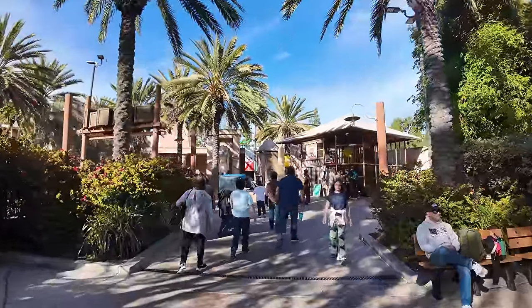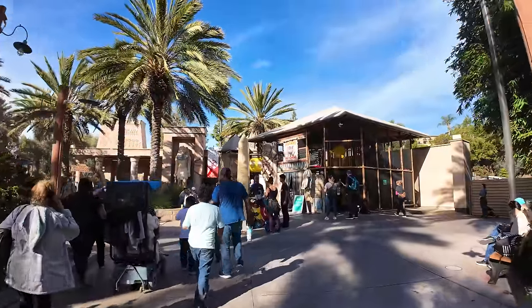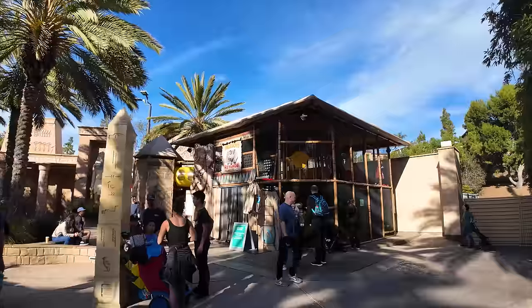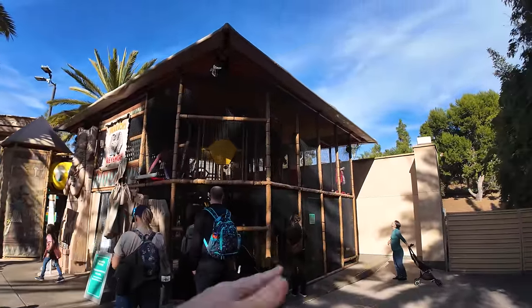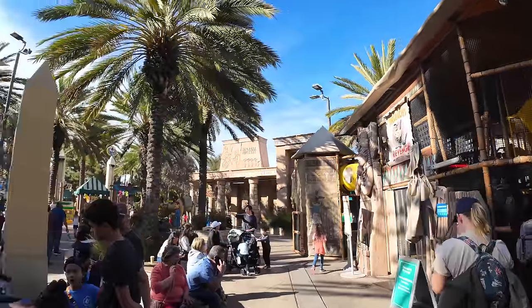All right, now we're coming up in the Egyptian themed part of Legoland. This is based on 1920s Egypt. First thing is Pharaoh's Revenge. This is kind of like an indoor playground where kids can run around, and there's foam things, and there's these balls that they can shoot from cannons up there.